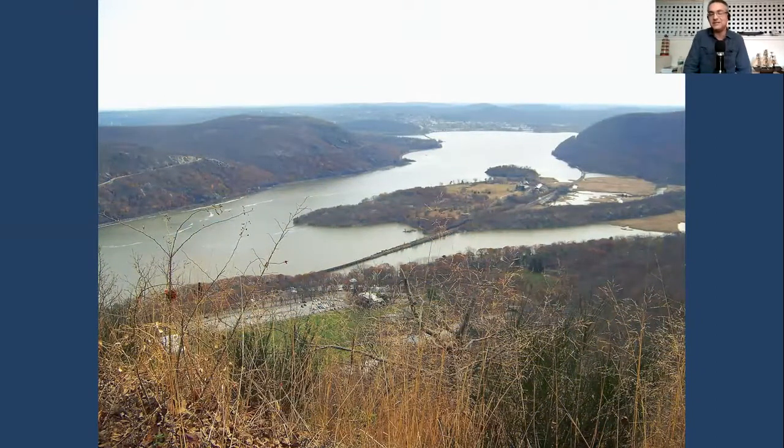There are islands, there are shallows, there are mud flats, some of them right in the middle of the river. This is the view from on top of Bear Mountain, New York. And all of these hazards were completely invisible to sailors after dark or in foggy weather.